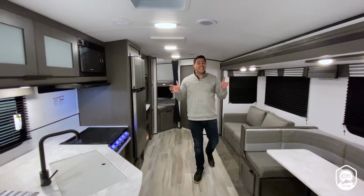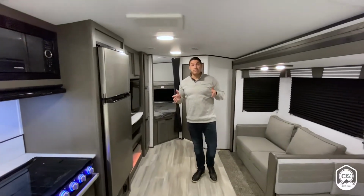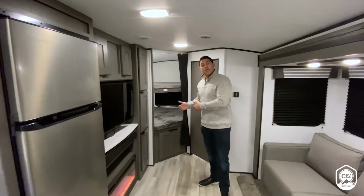Hey everybody, welcome to the inside of the all-new 2750BH. We're going to start here in the back of the floor plan and work our way up.